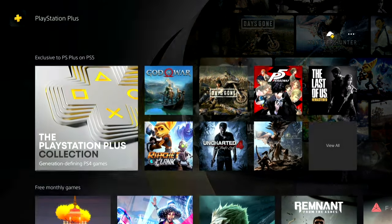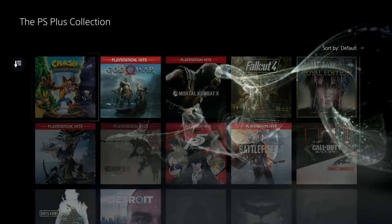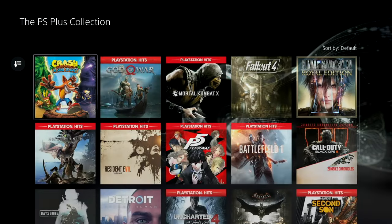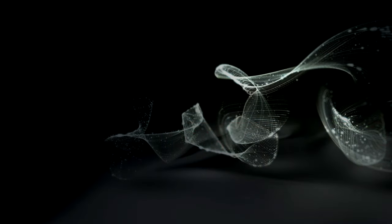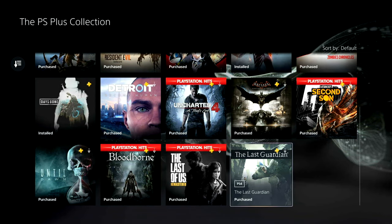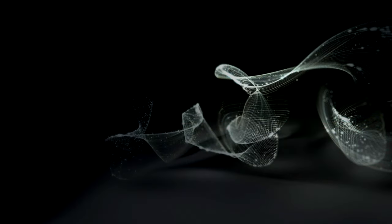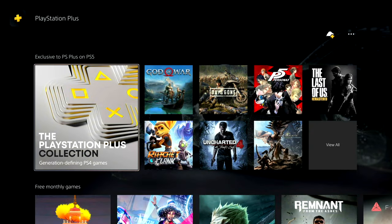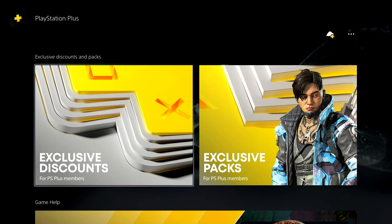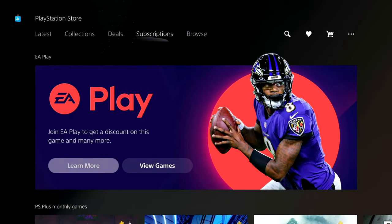So that's great for if there's a game I don't want to play right now. If you don't add it to your library before the month ends that it's available in, then you can't go back and add it later. So make sure every month you're going in and adding those free PlayStation Plus titles to your library. And at the launch of PS5, they've got the PS Plus collection. If you have a PS5, there's a bunch of really awesome PlayStation games you can just go ahead and add to your library in the exact same way.